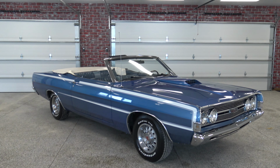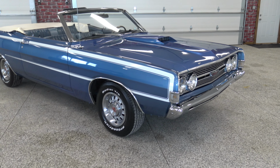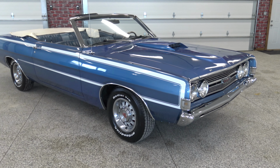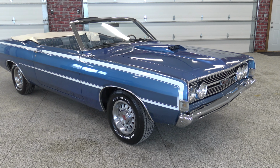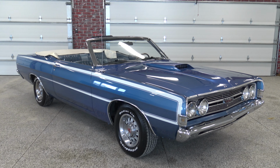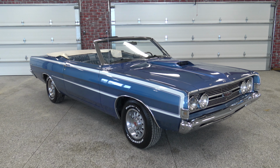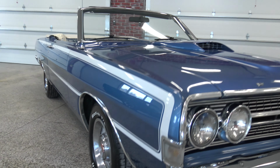Yep, pretty sure. We have really good luck in that price range. If you can get a quality, solid car that runs and drives great, has that muscle car stance and look, and things work, it's something you can buy at that price range that you can take to any car show and also feel comfortable driving. It's a cool cruise night car, very straight and solid.